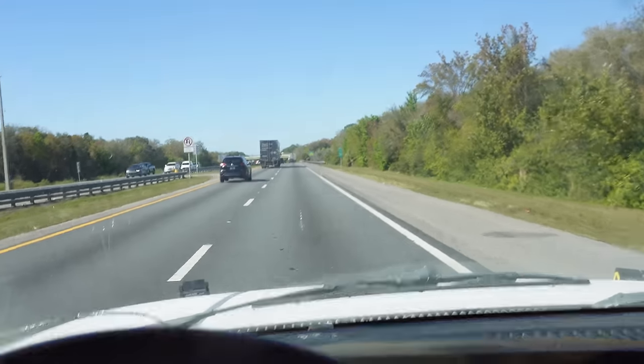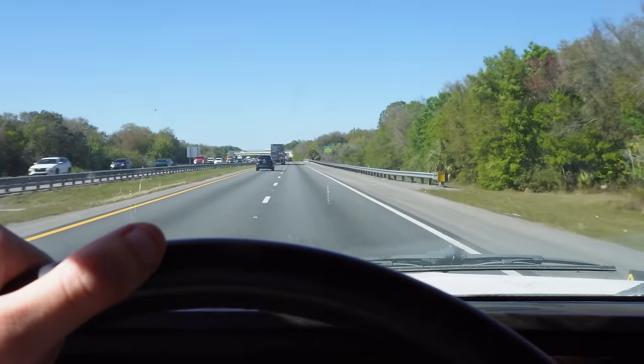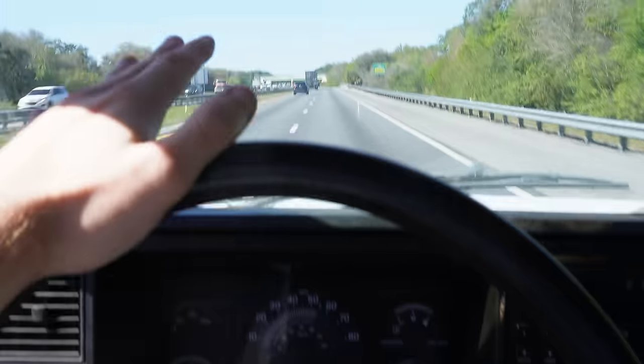I'm wondering how much gas it will use. All right, we're smooth sailing so far. We're gonna cruise around 55, 60 miles an hour. And we got about an hour drive.